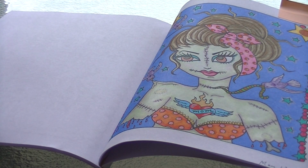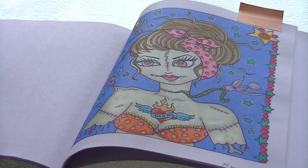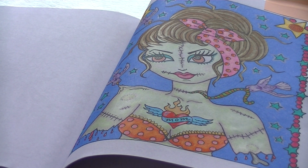So this one, let me turn there just a little bit, is from the Zombie Girls, and I had a lot of fun with that one. I don't know, I just thought it was really fun. I enjoyed it quite a bit, and I think this girl's really cute, and I actually did that on Mother's Day, or the night before Mother's Day, and I chose it because it has that mom tattoo on it.